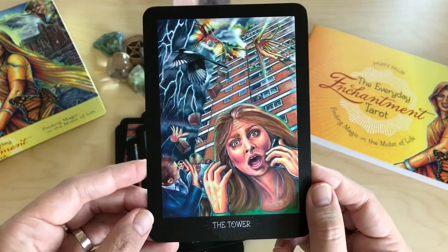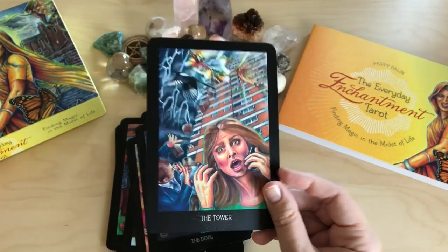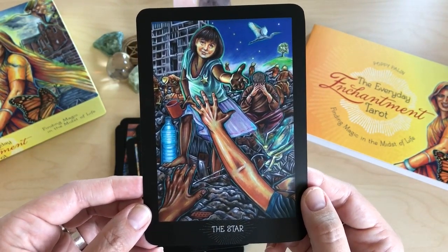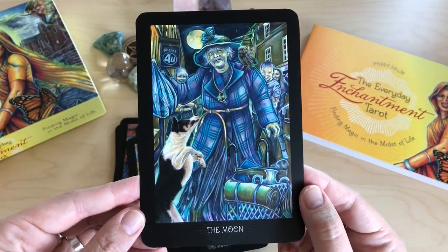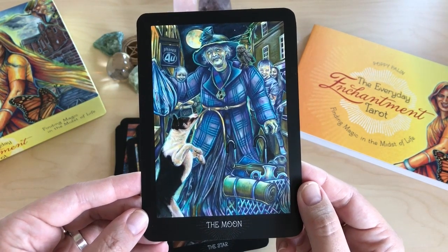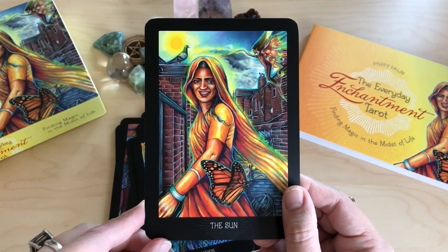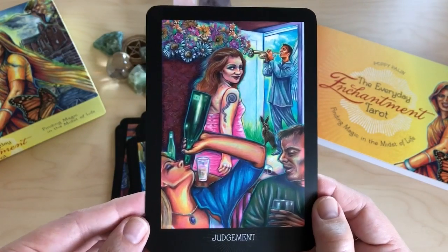The Tower. The Star. The Moon. The Sun, which is the image from the guidebook and the box, which is just so gorgeous. Judgment.